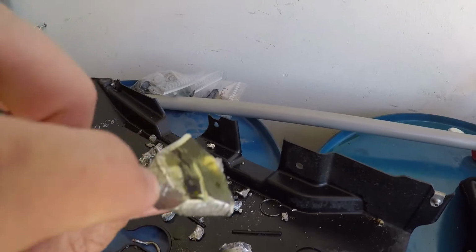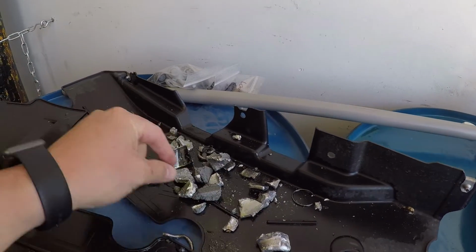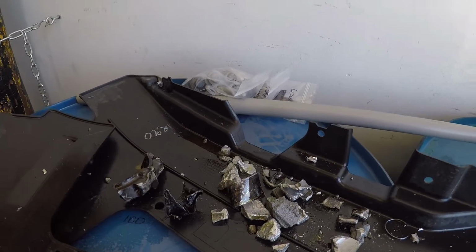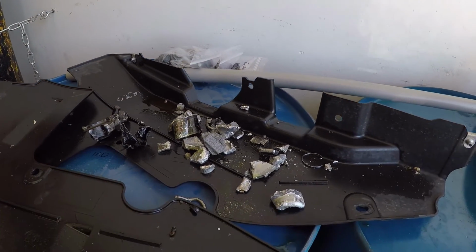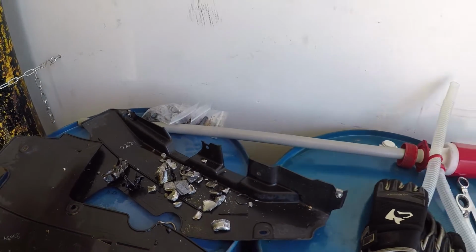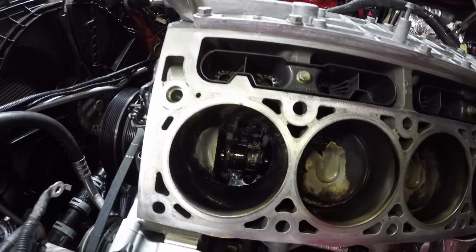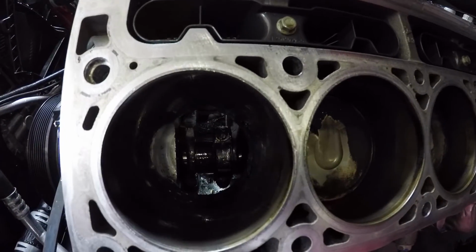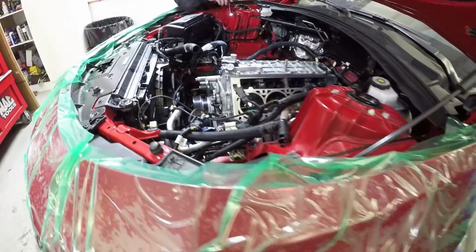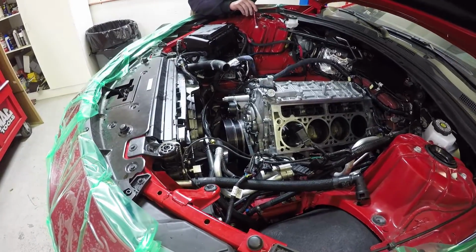Pretty freaking amazing, dude. When we break stuff, we break it all the way. You're spinning that fast. So this side punched down through the oil pan. This side did? Yeah, so this side's all, the oil pan's all bulged out. And that side punched through the side of the block.